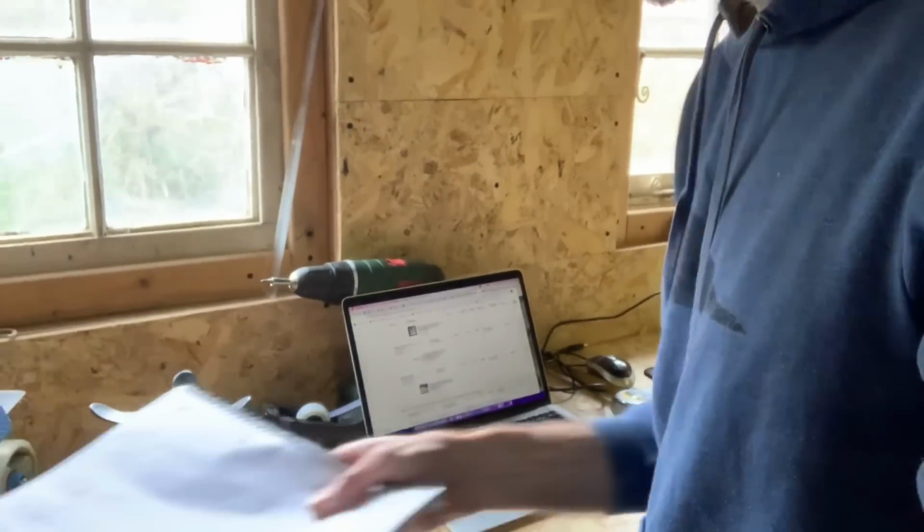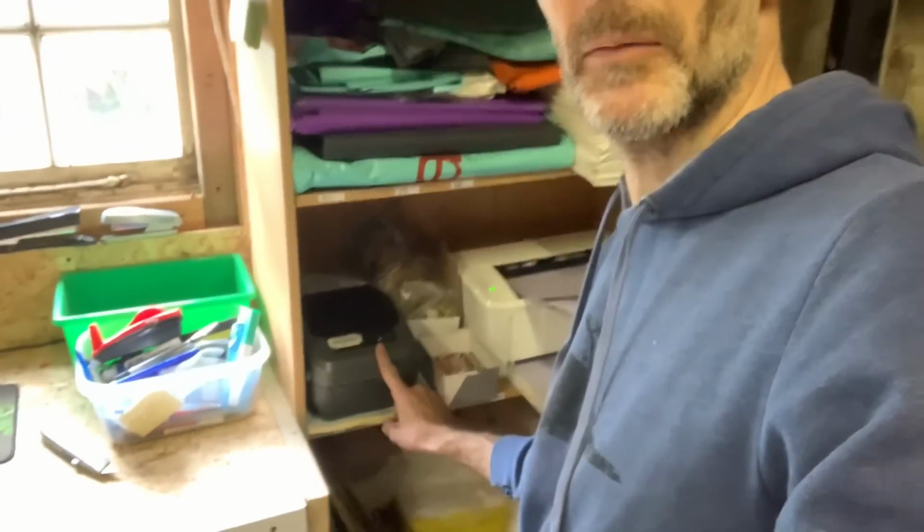Descending into chaos in here, which is normal. Get my little scale, sit that there, and then we will plow through everything, generating labels and popping all the labels on. So my label machine lives in here. This is my Zebra. Once I've done all the labels, I will then have to print off a manifest that goes with my sacks full of mail to the post office. And I will use my laser printer in here to print off the manifest. So that's the next job.